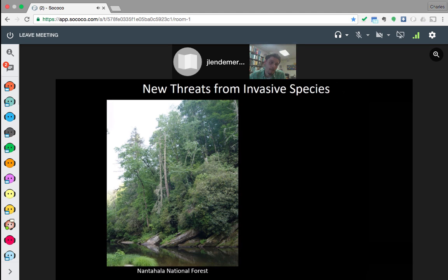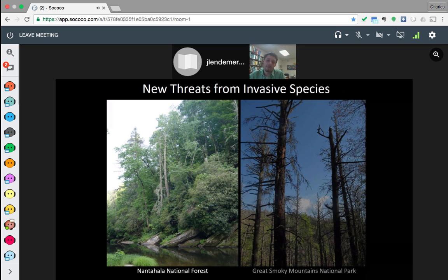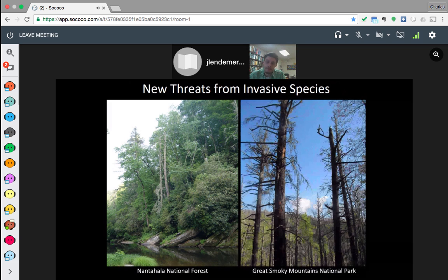So here's a view of the Chattooga River in Nantahala National Forest in western North Carolina. You can see there in the center of the photo, there's a dead hemlock. And if you squint your eyes, you can see some green stuff hanging down from the branches. Here's another picture from the Great Smoky Mountains. This is in a mature hemlock stand, or at least something that was a mature hemlock stand. All of the canopies of these hemlocks were once covered in Usnea angulata.